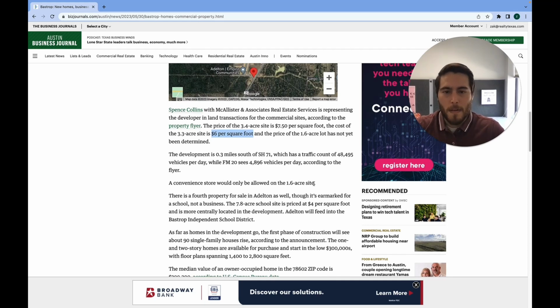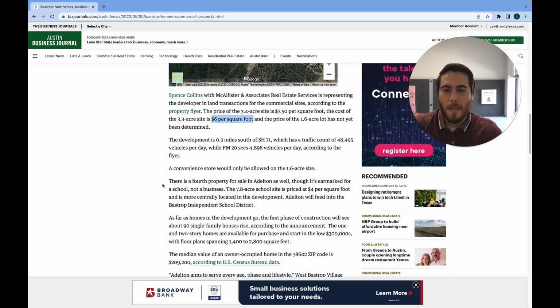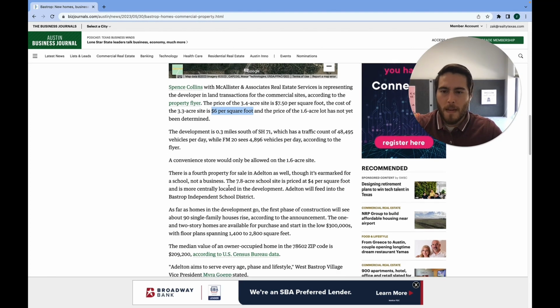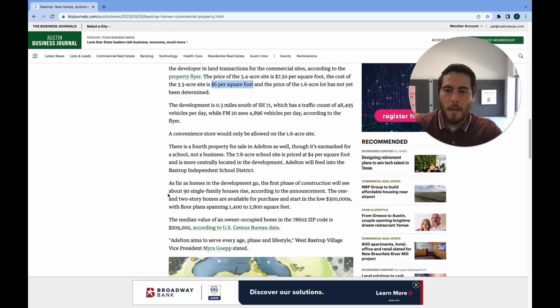A convenience store would only be allowed on the 1.6 acre site. That makes sense. You've got to be able to get your snackies. And then a fourth property for sale, a 7.8 acre school site, priced at least $4 per square foot. Cool. Excellent. So they're going to put a school out there as well. That's always good. Got to educate them kids.